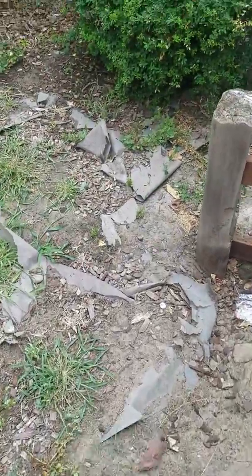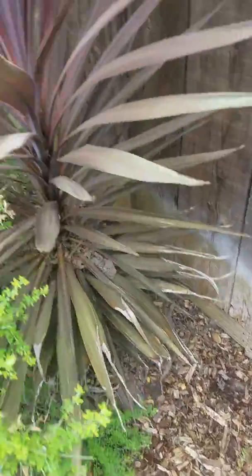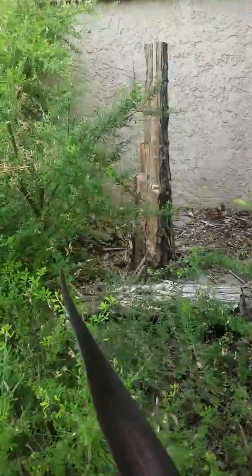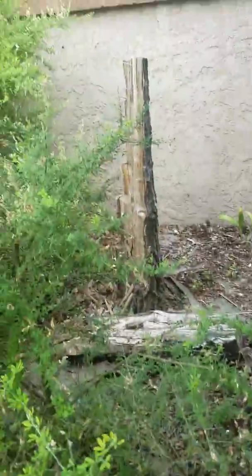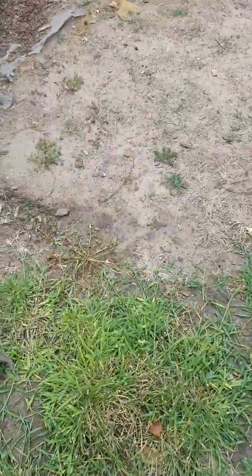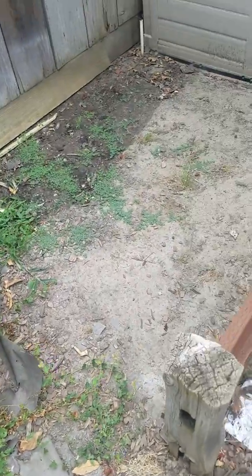Where's this dead tree trunk? Behind the purple plant to the left in the corner. Oh, I see it. Okay, so in the back there, there's a tree. Looks like it's broke pretty bad. Dead, perhaps. Something to consider. Some significant weeds and general disarray for this part.